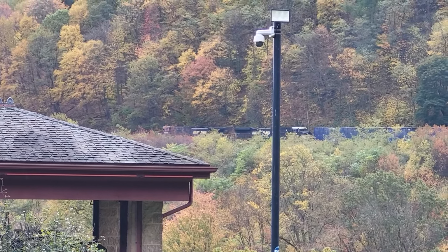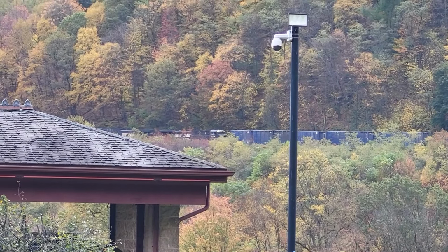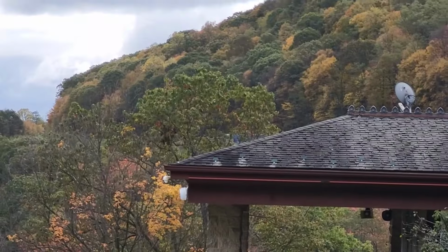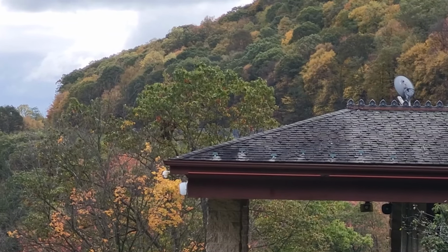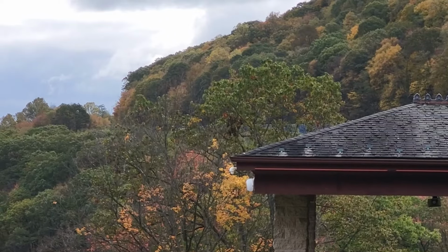I don't know what the grade is here, but it looks to be about like Tehachapi right here, but at least 2%. I don't know what they haul in these cars. I'm sure some of you do.